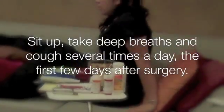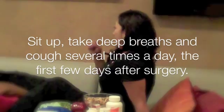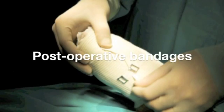Another preventative exercise is to simply sit up a few times a day, take a deep breath, and cough. This will help prevent a condition called atelectasis, or basically tiny collapses within the lungs that can sometimes occur when you're lying down for long periods of time. Do this the first few days after surgery or until you're sitting up more regularly.